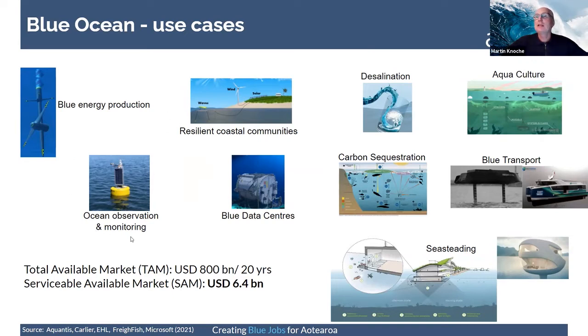Down here, you see a much smaller scale device, which basically uses the pitch and roll of a buoy to generate enough energy to do ocean observations. So it's water quality, water temperature, turbidity, that kind of stuff. And again, there's a lot of stuff which could be complemented by observations from satellite.